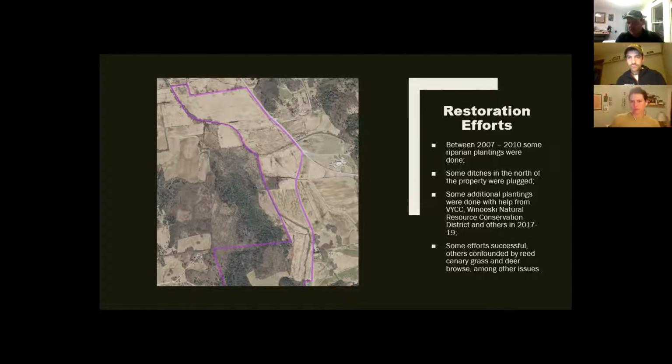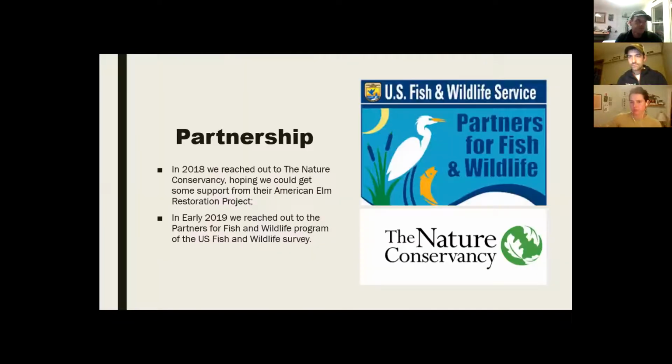Some of these have been somewhat successful. There are some shrub plantings especially that have been pretty successful. Some of them have been confounded by reed canary grass, which Annalise is going to talk more about, and deer browse, among other issues. We definitely have a very high deer population out there.